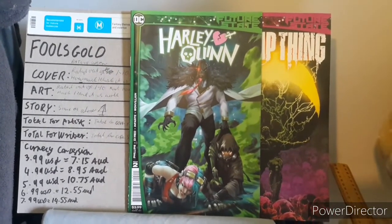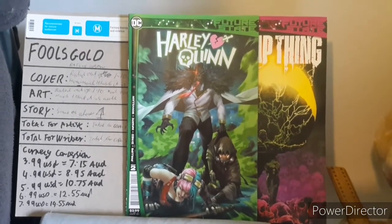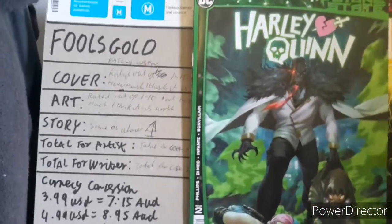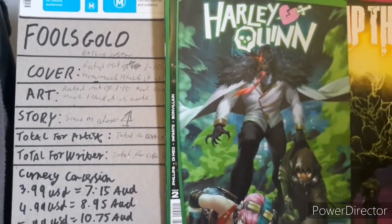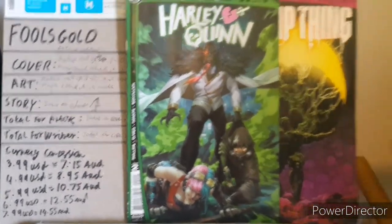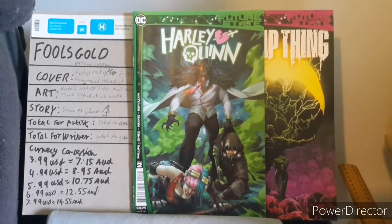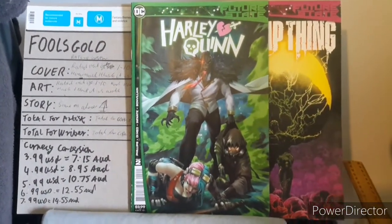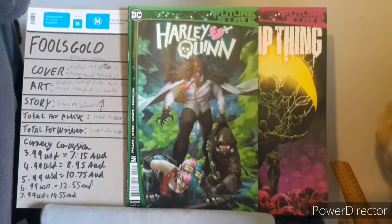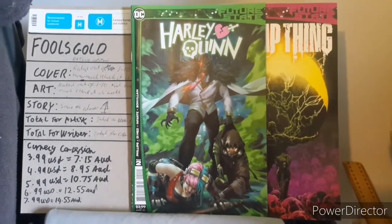This time I'm going to be reviewing Harley Quinn issue 2 and Swamp Thing issue 2. As you can see over here, this is how I do my rating system. I, of course, rate all those things and how much I think they're worth. So let's see, how did Fool's Gold go around for this particular week of comics? Time to start off with Harley Quinn, then after that we move on to Swamp Thing.